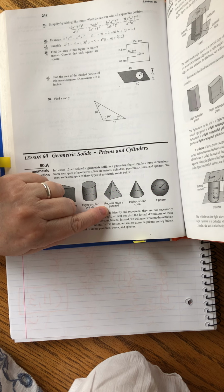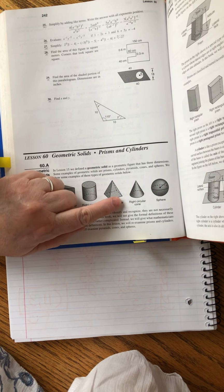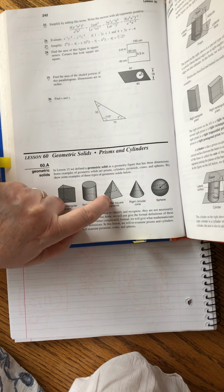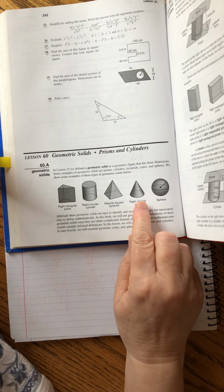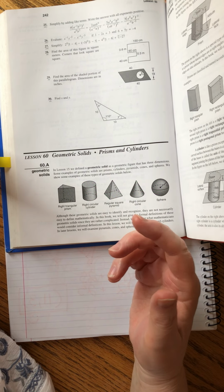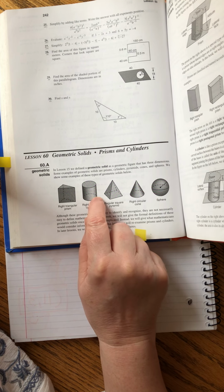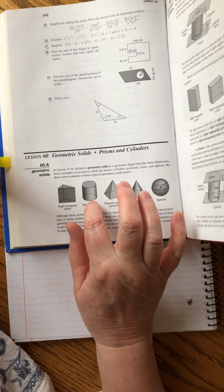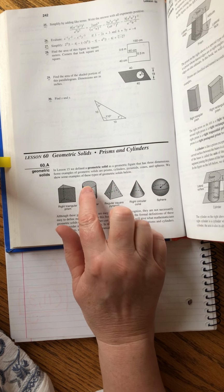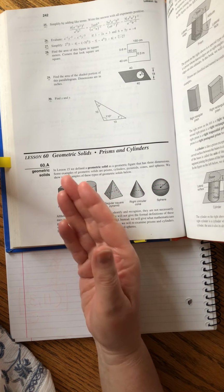This is a regular square pyramid. What does that mean? It means there's a square on the bottom and then there are triangles going up from each one of those four sides of the square, going up and meeting in the middle. That's different than a cone, which is rounded. A pyramid has flat sides, as you know, hello Egypt. A right circular cylinder is a soup can or an oatmeal box, if you will. Circle on the bottom, circle on the top, doesn't come to a point, and straight sides that are smooth, right?